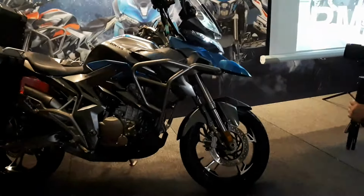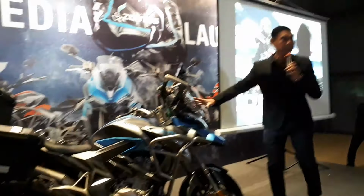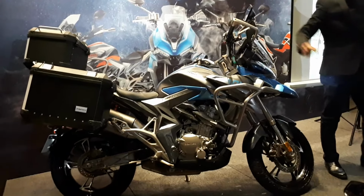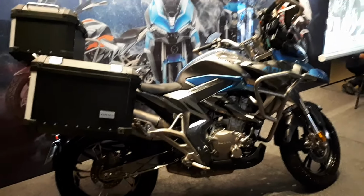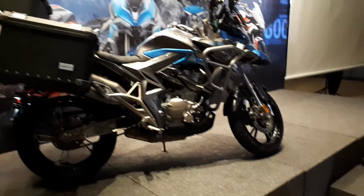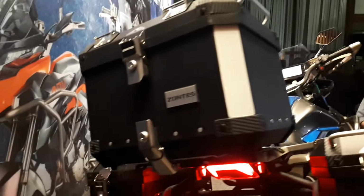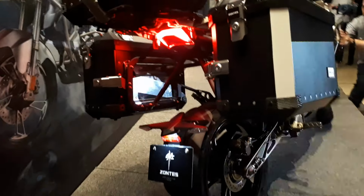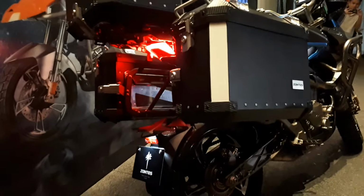Surprise, surprise. I would like to announce again that this model 310T includes 3 boxes. Happy? Very good. The price is inclusive of these 3 boxes, the panniers and the top box. That's amazing.